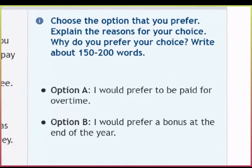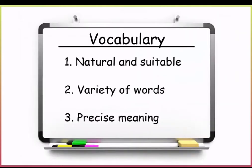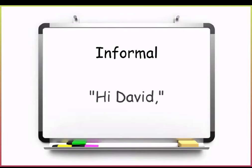Alright, now let's take a look at some sample responses from test takers to help us understand what raters are looking for in terms of vocabulary. Let's start with the first point, using words that are natural and suitable in a particular situation. In this task, test takers are being asked to respond to a survey sent out by their manager. It's a good idea to express a degree of respect toward your supervisor. However, in Canada, the language we would use in this situation would be fairly informal. We'd probably address our manager by using his or her first name, and we'd likely start off by saying something like, "Hi, David." Some test takers make the mistake of using language that is too formal for the situation.